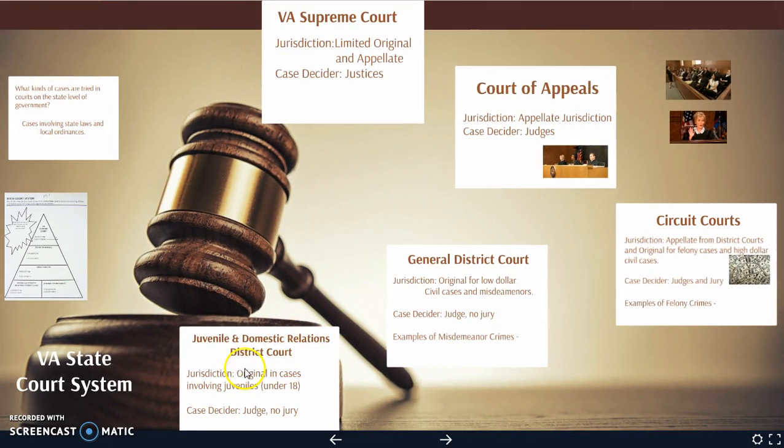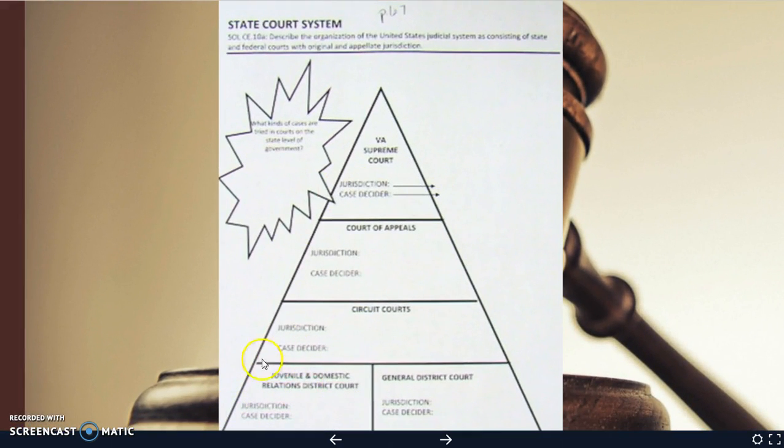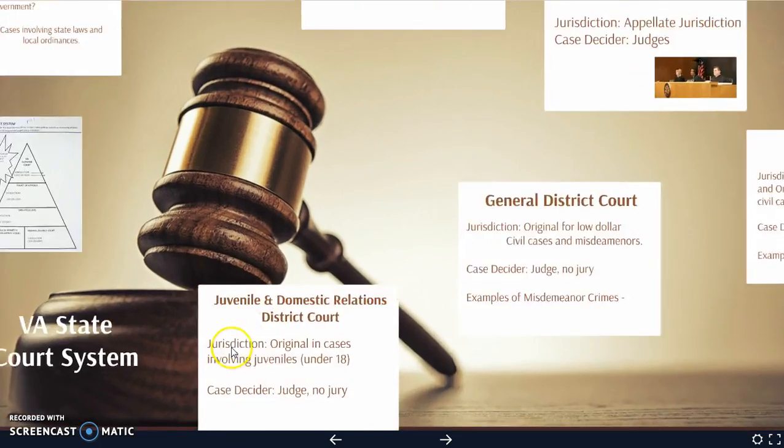So let's go ahead and take a look at the first court, which we're going to start at the bottom of your chart. So looking at your chart, we're going to start down here where it says Juvenile and Domestic Relations District Court. And if you'll notice, for each court, you need to write down what type of jurisdiction they have, so whether they have original or appellate, and who decides cases at that level. So is it a judge or a jury?